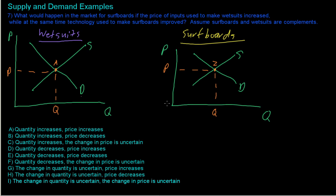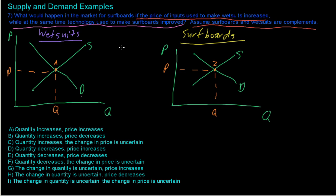What would happen in the market for surfboards if the price of inputs used to make wetsuits increased? So we're going to do this whole thing in red, or this kind of salmon. If the price of inputs used to make wetsuits increased, while at the same time technology used to make surfboards improved. Assume surfboards and wetsuits are complements. So this part is going to go ahead and go with the red, and then we'll do this last thing in pink. So while at the same time technology used to make surfboards improved will be in pink.